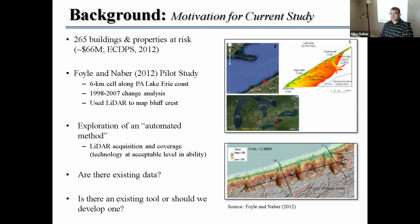In 2012, Dr. Foyle and myself did a pilot study looking at, say, a 6-kilometer spread, manually digitizing the crest lines ourselves with the use of aerial photos and DEMs derived from LiDAR data that the state had run through different agencies. We found some interesting things. We also found that manually doing it is quite laborious and a bit subjective. So we were wondering if there were ways to automate this effort instead of doing it manually by hand. Maybe technology had come to the point where we could use that LiDAR data and look at how true that information is to what we see on the ground.